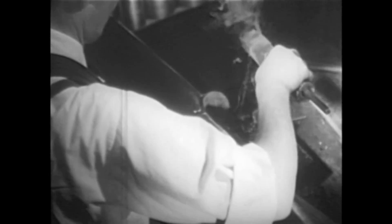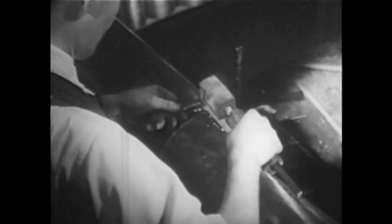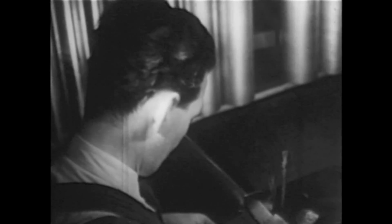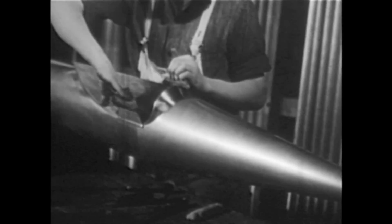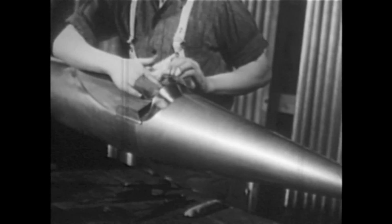Then the foot is soldered to the body. The ears are placed in position. The ears serve to stabilize the tone. The lips are polished and the pipe is finished.